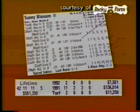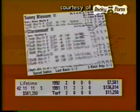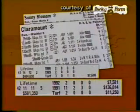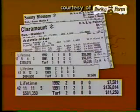This ability to compare horses in different areas also led us to the bargain purchase of Sunny Blossom, who had been racing in Canada, and soon after set the 6-furlong track record at Santa Anita for client Marty Bauer. It also led us to Claramount, who we brought from California to New York, where he won 2 graded stakes, and to Admiralis, who went from Maryland to California with the same result.